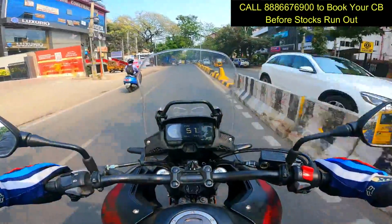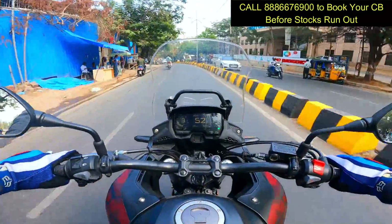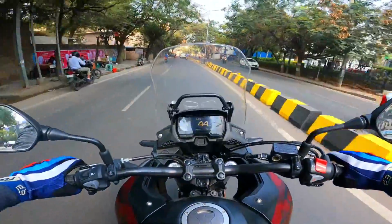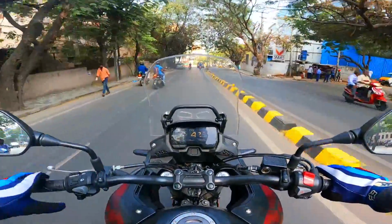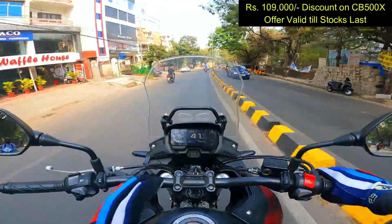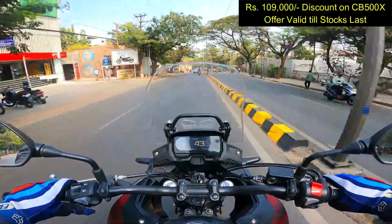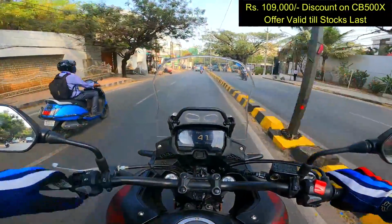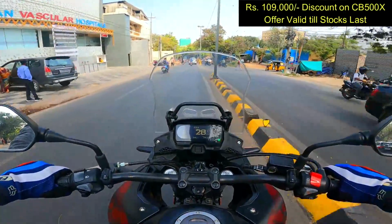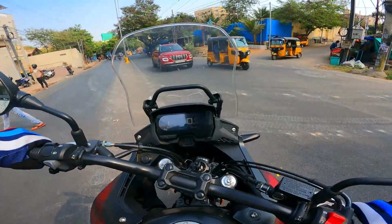I absolutely loved reviewing this bike when I got the opportunity. And okay, let's come to the point. Believe it or not, you get a discount of 1,09,000 on this. Yes, that is true. Feels too good to be true, but that is true. 1,09,000 discount is what Honda Big Wing is offering on the existing stock of CB500X. And trust me, I am so damn tempted to buy one for myself.